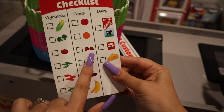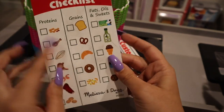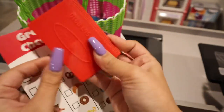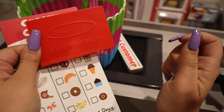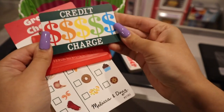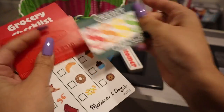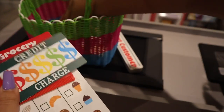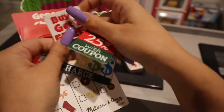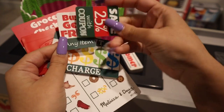There's also a backside. I have to grab a lot of stuff. So I have my credit card here. Another credit card, just in case that one doesn't go through. I got that one. I have a few coupons, a buy one, get one free on any item.